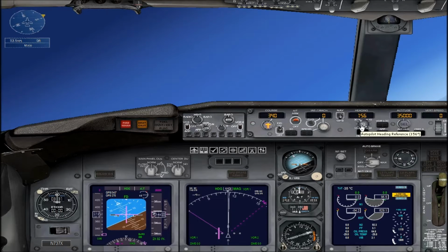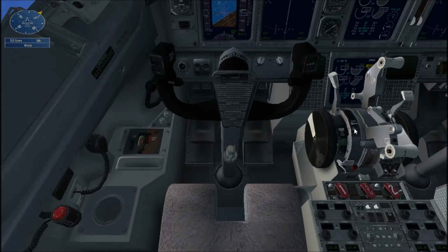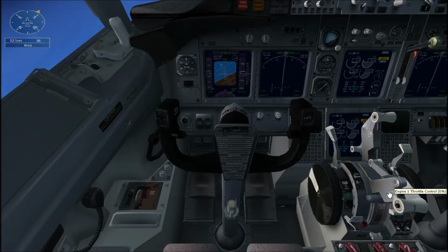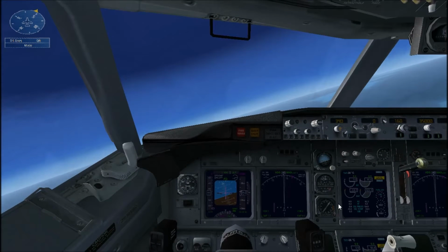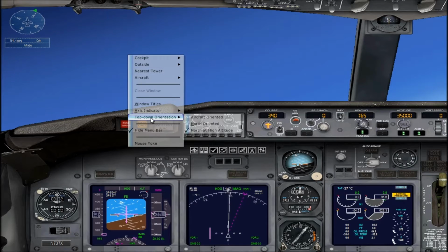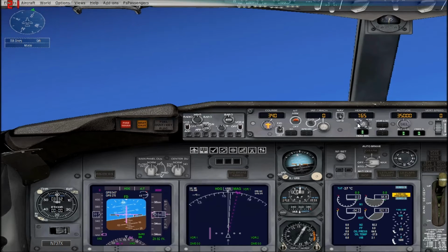So now we are almost there. So all the checklists are done. APU start, APU generator on, and yes, your one engine has run out. So keep your engine number 2 throttle full and engine number 1 throttle at idle, and cut off this engine number 1 starter switch, and you can easily maintain your descent in these conditions also.